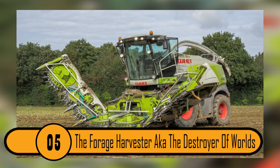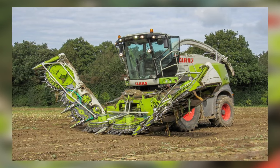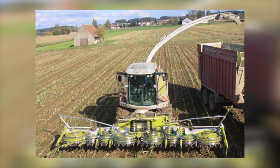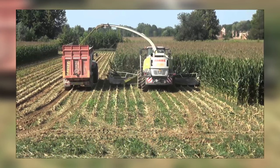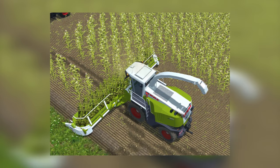Number 5. The Forage Harvester, aka the Destroyer of Worlds. This machine looks incredibly dangerous. It looks as though it could be very helpful in the case of a zombie apocalypse. This is actually a forage harvester. It's not designed to tear down zombies or cities. It's just made to eradicate corn.